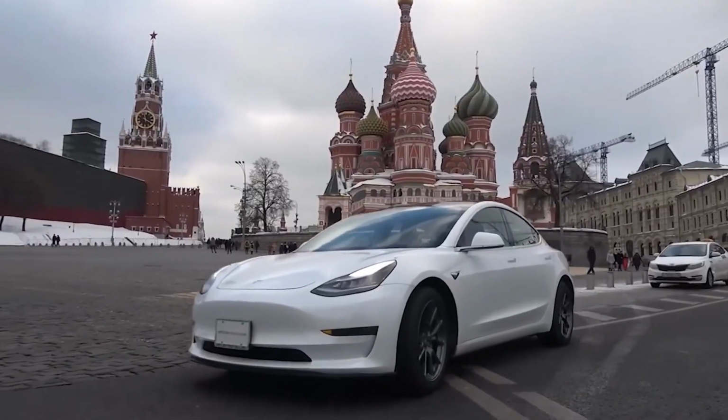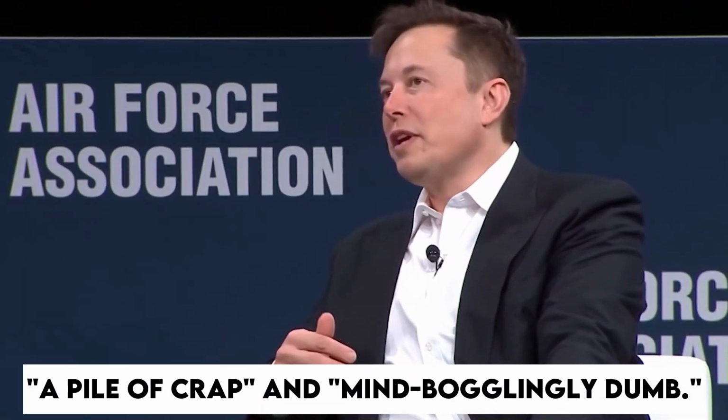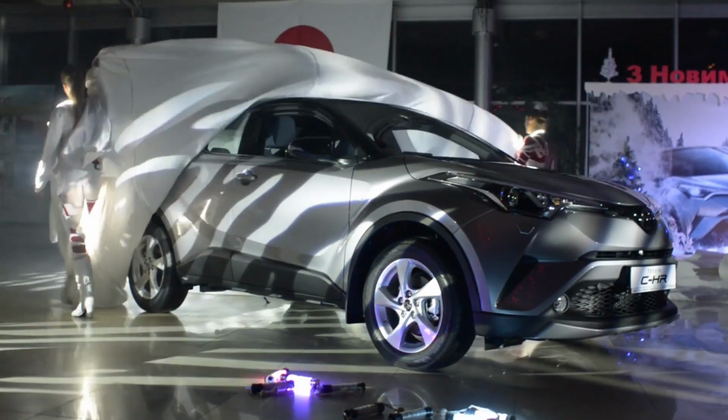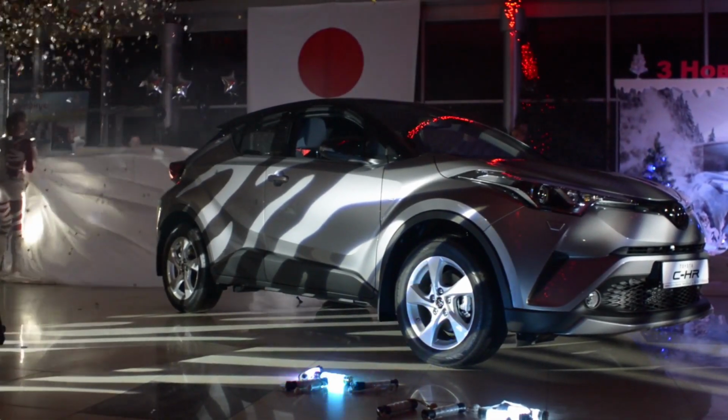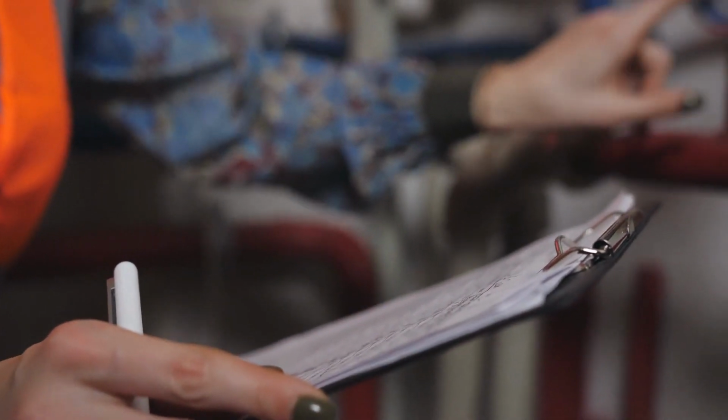Despite this, Musk has been dismissive of fuel cell vehicles. Elon Musk has referred to FCVs throughout his professional life as fool cells, and he has described the physics that underpins them as a pile of crap and mind-bogglingly dumb. Toyota thinks that fuel cell vehicles must not just be regarded as a doable option, but also as an important factor in the maintenance of a market that is diverse.